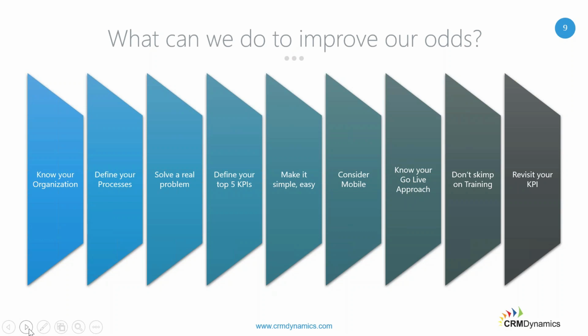Not only that, when we're talking about the launch of the system, it's really key to know what kind of go-live approach or implementation approach your organization or your team will take. And that goes back to the first step, to be honest, where it's really key to know your organization. Do you want to do a big bang approach? So remove all the complex systems and have one system. But that may take a long time to implement and a lot of initial investment.